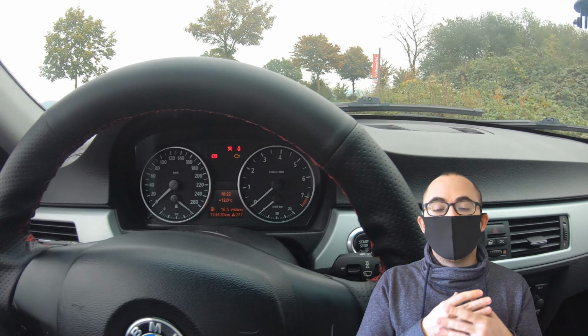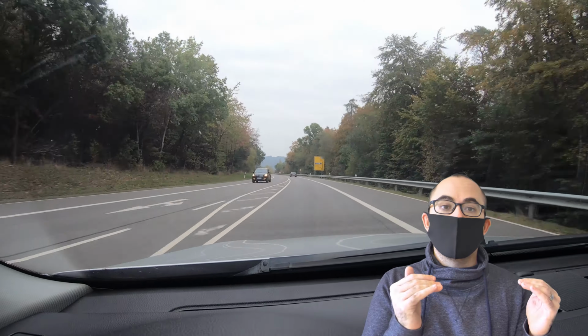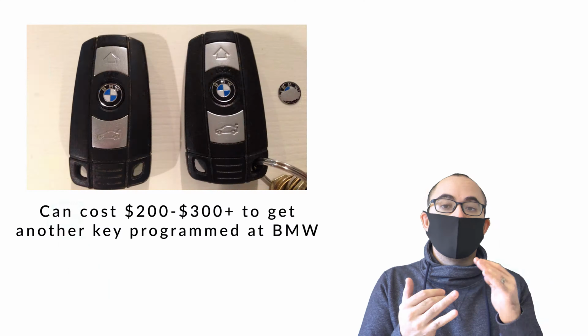I took it for a test drive. I didn't notice anything wrong. The guy said again, the water pump and thermostat was done, which is a $1,000 repair. I definitely wanted to avoid that. It came with a new set of winter tires. It came with 2 keys. Keys are quite expensive on the BMWs to get them reprogrammed at the dealership. And the guy had dropped the price twice in the last couple weeks.